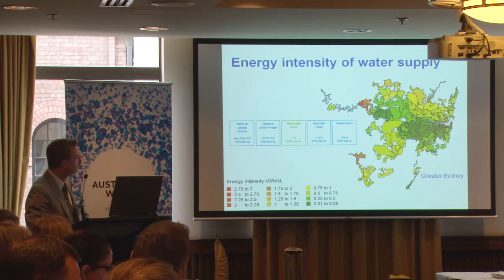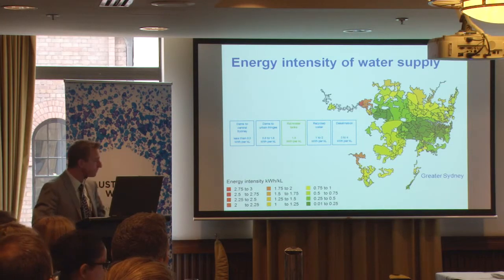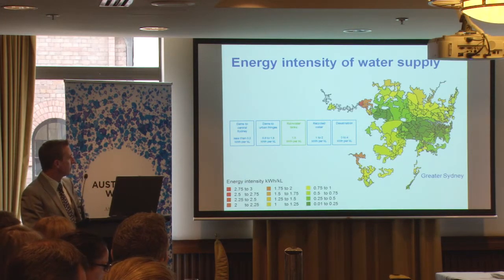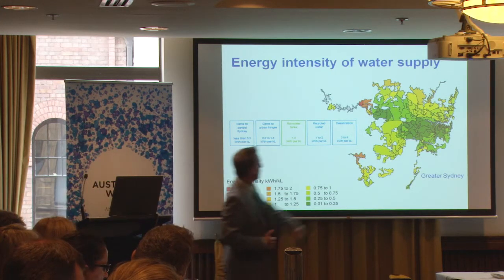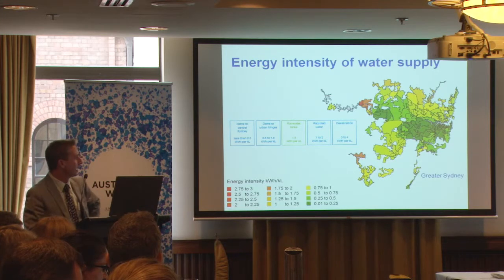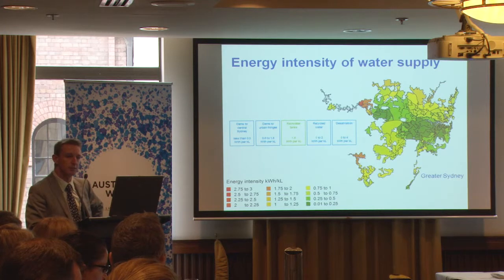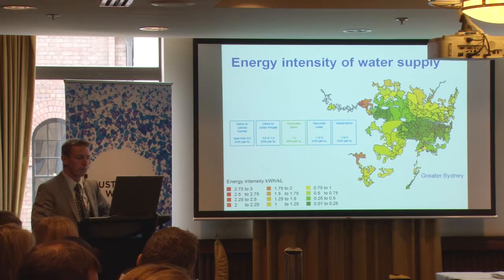My final example is energy intensity within the Sydney region, and low energy intensity is represented by the lighter green, and higher energy intensity is represented by orange and red. So you can see the area in green is around the Prospect water filtration plant, which is just around there. And so it's supplying water to areas that are in the flatter regions of Sydney, or gravity feed down towards the Sydney Basin. And so not as much energy is required to pump that water to those areas.